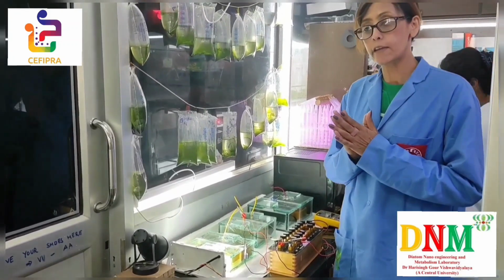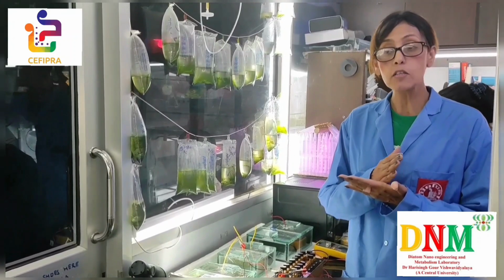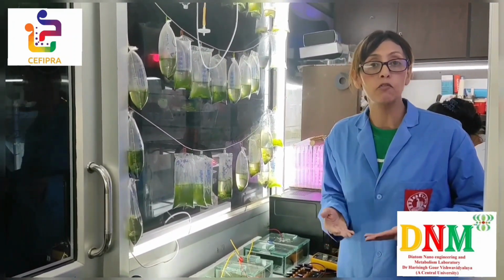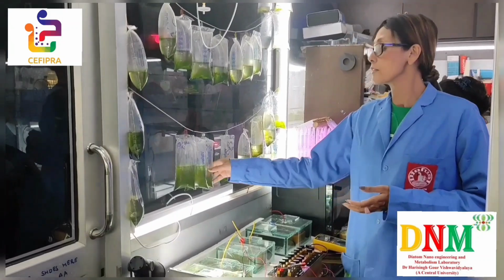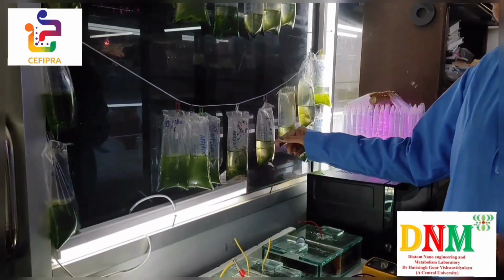Another economical way is that we can harvest or cultivate our alga in wastewater itself, because wastewater is rich in nutrients, nitrogen, phosphate, and other trace metals. So here you can see how economically we are growing the Haematococcus in the bubble wrap.